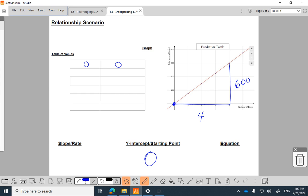Just remember rise over run, 600 over 4. Who's got their calculator? What's 600 divided by 4? He already knows it. He doesn't need a calculator.